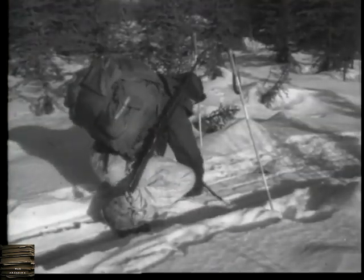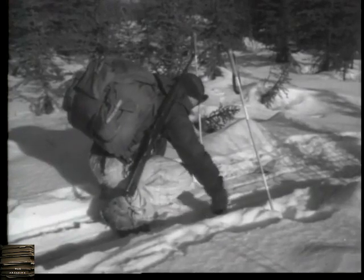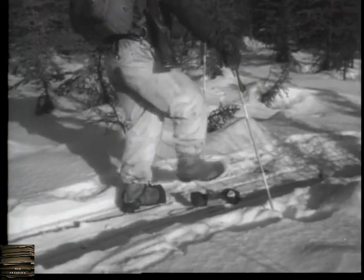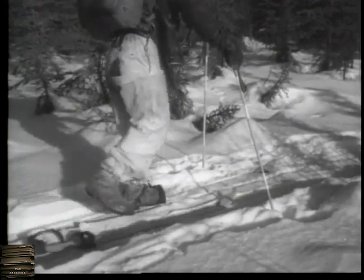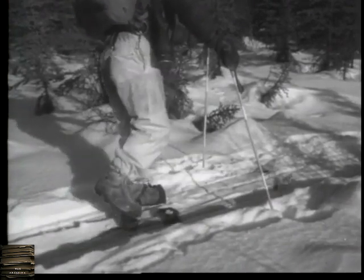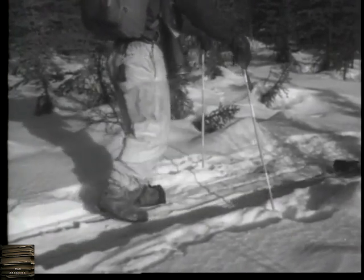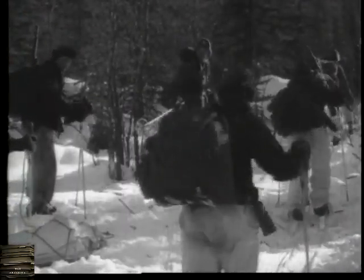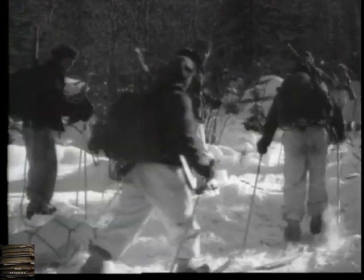Anti-personnel mines form one more surprise package for the enemy. The ski smooths out the snow, concealing the mine's hiding place. Mines add security as the company returns swiftly to last night's bivouac area, picking up the supply guard left there on the advance. Close formation is maintained.